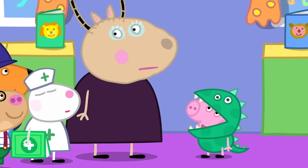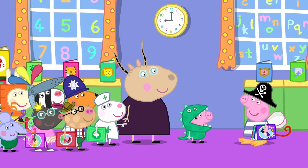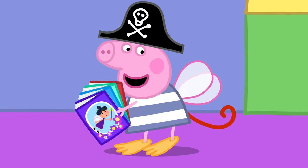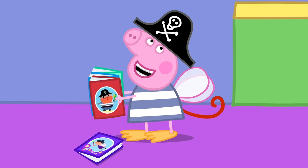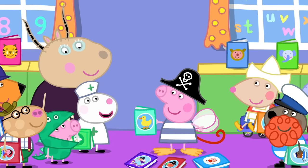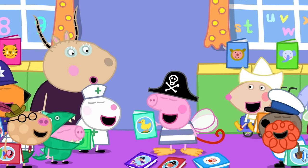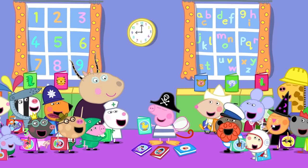But where is Peppa? Here I am. Ooh. What book are you, Peppa? I am all my favourite books. I have fairy wings, a pirate hat, aha! A red monkey tail, and quack quack duck feet. You're a fairy pirate monkey duck. Peppa loves World Book Day. Everyone loves World Book Day.